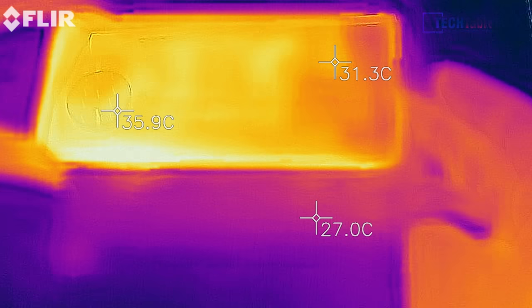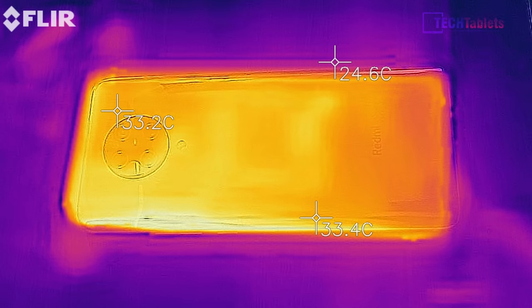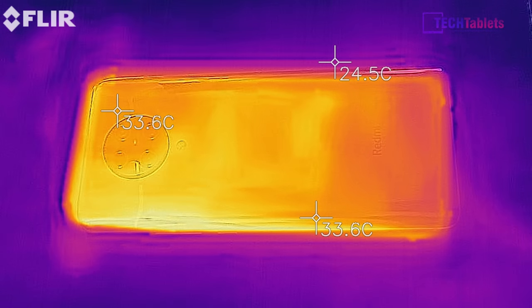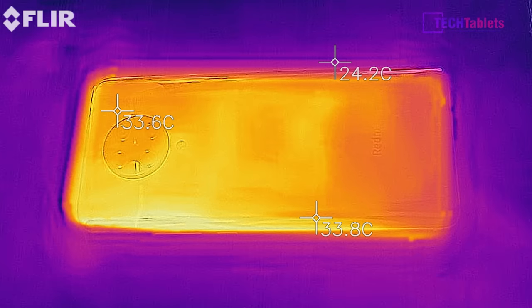That's about 38 degrees. So really, these thermals are acceptable. They're perfectly fine. Take, for example, after 1 hour of gaming, the Mi 10 Ultra will actually be around about 41, 42, sometimes 43 degrees. So this is actually fine. It's not super hot, at least with my ambient 25 or so degrees.